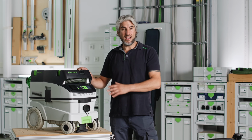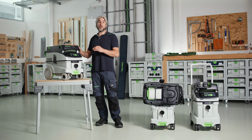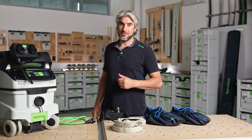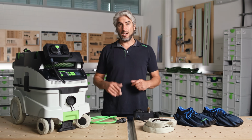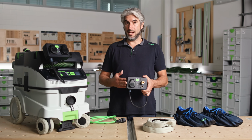Let's also not forget the high suction power. The high performance turbine ensures optimum suction results, and the power can be regulated in 5 levels depending on the application. Now let's move on to the accessories. There will be some completely new solutions here. This includes the new module for compressed air, with which the extractor can be started automatically when working with compressed air tools.